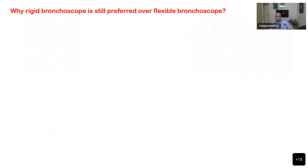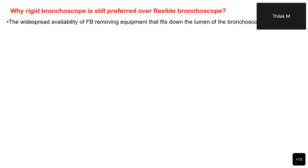Why is rigid bronchoscope still preferred over the flexible bronchoscope? Any idea, any reasons? It'll accommodate a retrieving forceps in it, sir. Mm. So it'll be easy to capture the foreign body and retrieve it back. Whereas flexible bronchoscope can be used just for aspiration of the contents, bronchial lavage kind of things, sir. Very good. Yes. So the widespread availability of foreign body removing equipment which fits into the lumen of the rigid bronchoscope is the main reason for using it. You have a lot of instruments which can go into that.